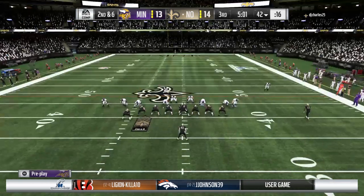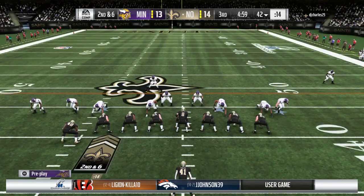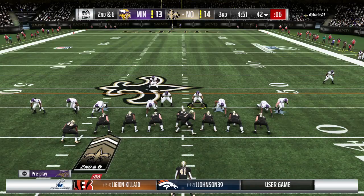Black. Yellow, yellow, yellow. Black. Black. Through.